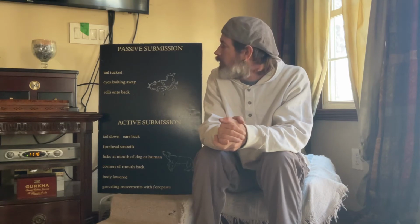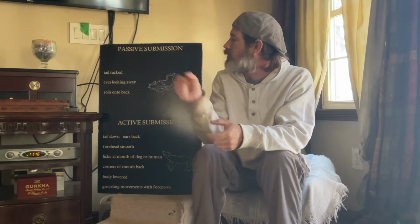I'm going to move through the first three fairly quickly, because like I said, these are the good postures. These are the ones that we enjoy and like to see. So the first one you're going to see is passive submission.